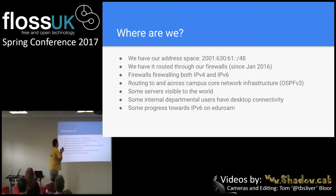So over the last year, I've basically been pushing this. We've got an address space. We're routing it through our firewalls. The firewalls do both v4 and v6 natively. We route it across our campus infrastructure. And we're finally getting to the point where we're pushing services publicly. And I just thought I'd very quickly say some of the problems that we've seen. Obviously very, very quickly, because I'll get shouted at soon.